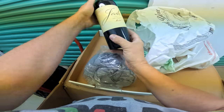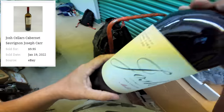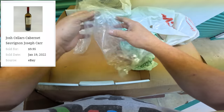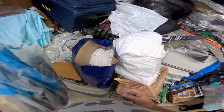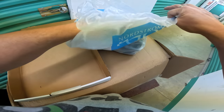Okay, there's a nice bottle of wine. Josh Sellers Merlot. Okay. Shirt, nothing special about that one. And a bunch of trash. Yep. Hopefully the better stuff's in the back, guys. Hopefully. Not starting out fantastic.